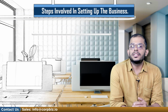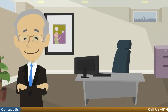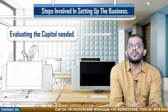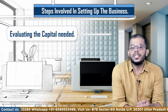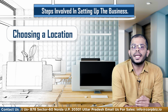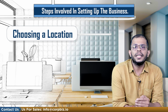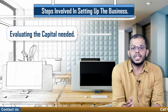Now we can go to the steps involved in setting up the business. The first step is evaluating the capital needed. Calculating the initial cost of investment involved in renting the space, purchasing machinery and tools, and other factors like worker salaries and maintenance is essential. The second step is choosing a location. Deciding the location can be critical in the growth of the refurbished computers business. E-waste recycling hubs are also concentrated near big wholesale and retail markets in the city. So those are the desired destinations to set up this kind of business.